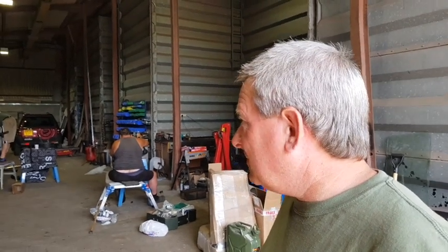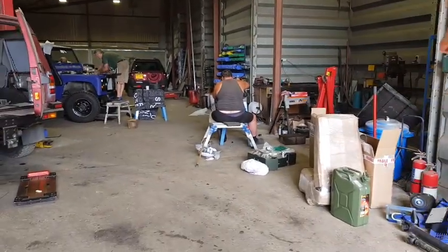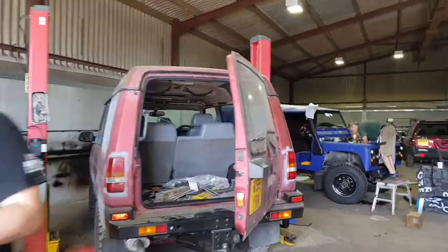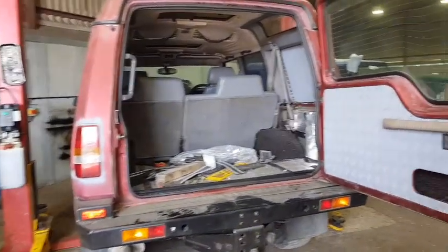What's been happening while we've been away? Well, the boys have been working hard. This one here, the red one. Right, so let's go through it then. Right, so this red one is literally, as we speak, just come back from its MOT. It's passed its MOT. I don't know how it passed because of the amount of dust that's in there.